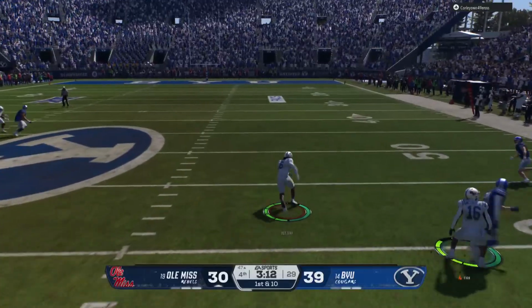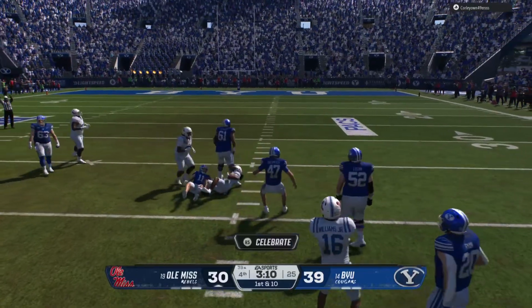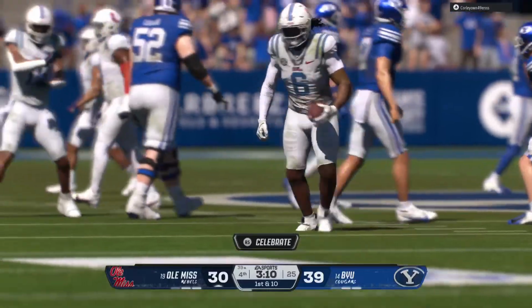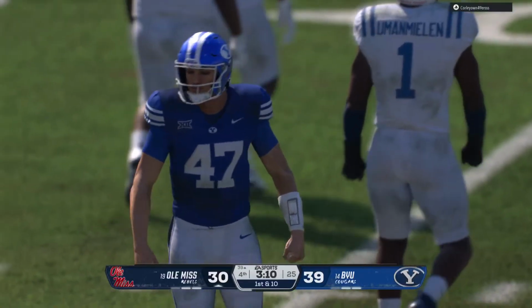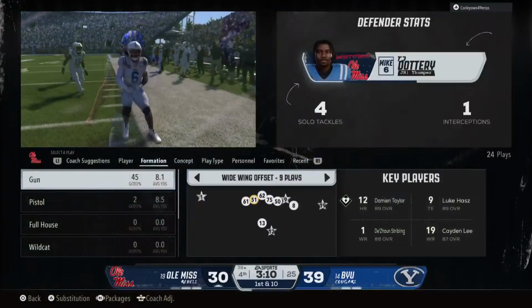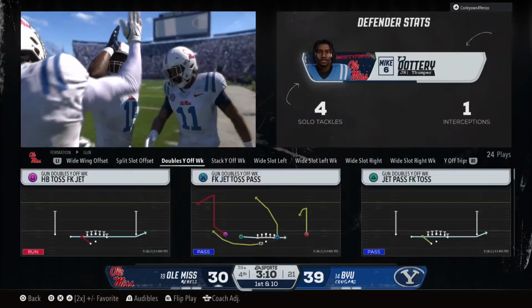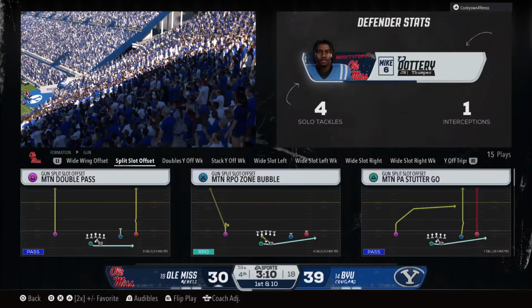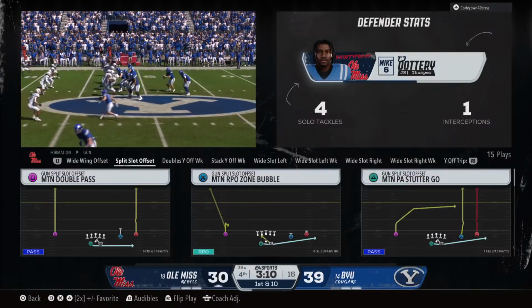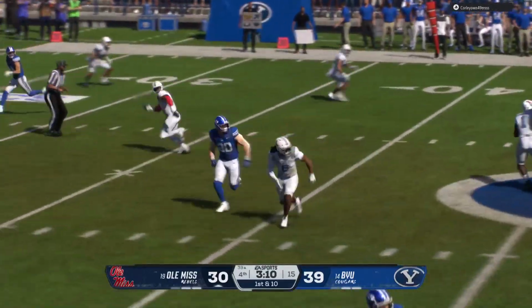This will be picked off, maybe just the turning point they needed. Nice pickup on the return, but more important, they got the takeaway, and now they're in business. Well, there's no quitting this defense, I'll give them that. Obviously, they're trailing here late in the game. It seems like the opponent's going to win, but still, they've got guys out there playing the way they're coached to play. They're playing with outstanding effort, trying to make plays to claw their team back in the game.